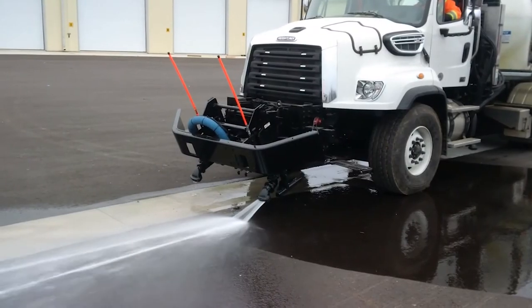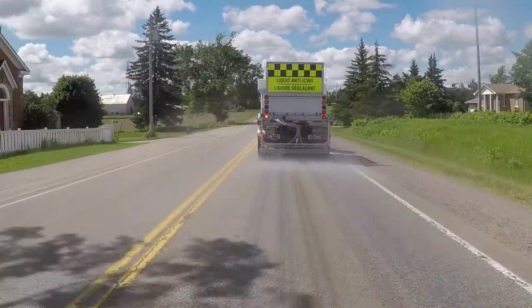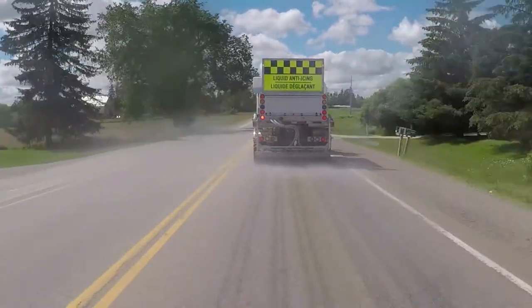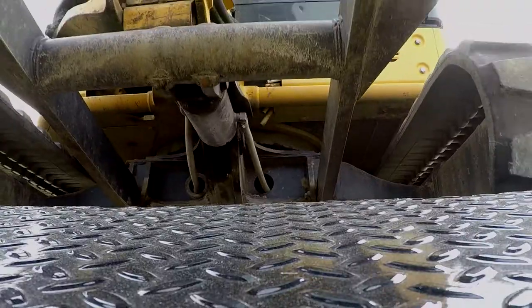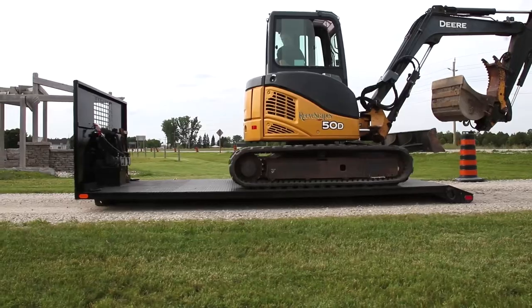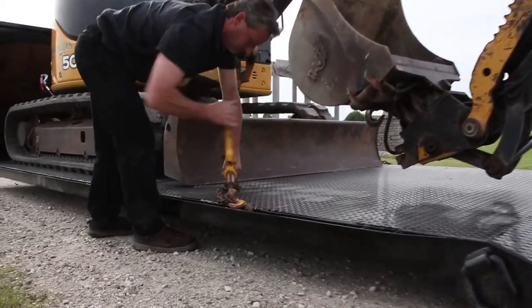The same tank can be doubled up for street flushing, bridge washing, dust control, and even plant watering. Moving equipment? The Roller Pro's 16-foot flatbed provides smooth logistics, featuring on-the-ground loading and up to 40,000 pounds.